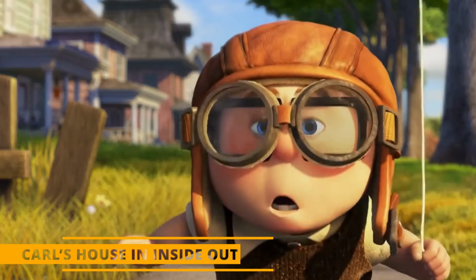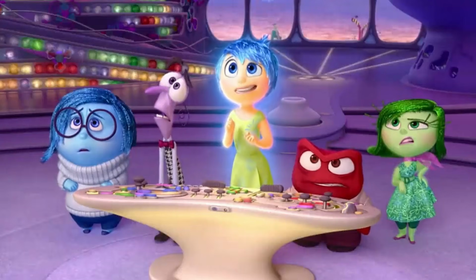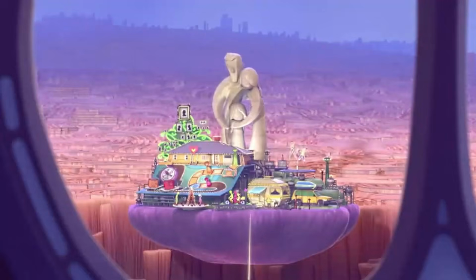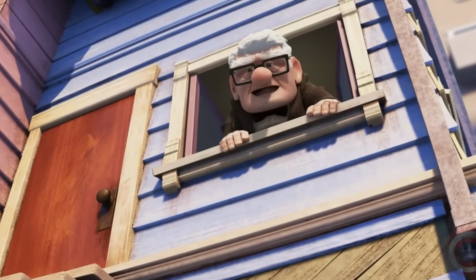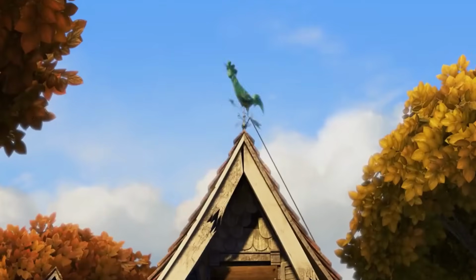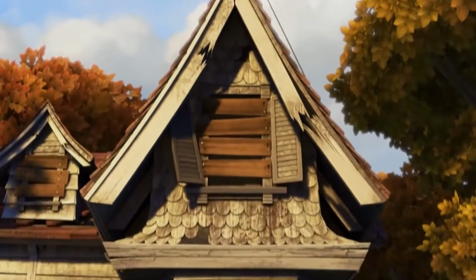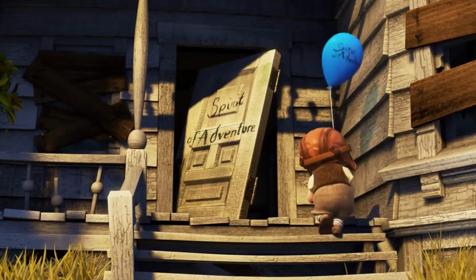Number 1, Carl's house in Inside Out. Riley's mindscape in Inside Out is already full of wild ideas, but Pixar slides in a sentimental Easter egg too. Carl Fredricksen's house from Up appears as a drawing hidden in the background. It is such a subtle but beautiful nod to one of Pixar's most emotional films. By slipping Carl's house into Riley's imagination, Pixar reminds us how powerful memories and love are in shaping who we become. It is a crossover that tugs at your heart in silence.